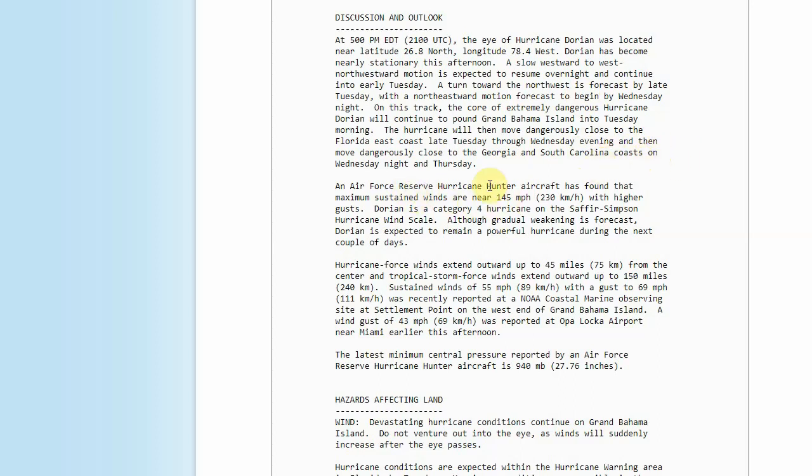The Air Force Reserve Hurricane Hunter aircraft has found that the maximum sustained winds are near 145 miles an hour. So it's weakened a little more slowly, and again, it's sitting in place. And as it sits in place, it's drawing heat energy from the water. But as it sits in place, the temperature in the water is dropping, and that helps to slowly weaken it. And maybe because it's sitting close to land, but it's a very slow process. It's barely weakening. It's still a Category 4 hurricane, even though gradual weakening is forecast.